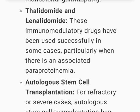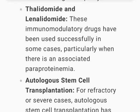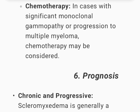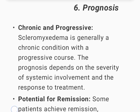These immunomodulatory drugs have been used successfully in some cases, particularly when there is an associated paraproteinemia. Autologous stem cell transplantation. For refractory or severe cases, autologous stem cell transplantation has been reported to induce remission. Chemotherapy. In cases with significant monoclonal gammopathy or progression to multiple myeloma, chemotherapy may be considered.